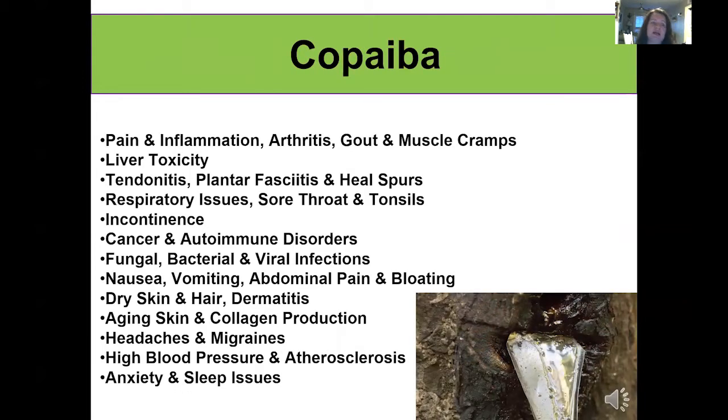The next one, which is great for pain and inflammation, and I use it all the time, is Copaiba, or Copacabana, as I sometimes jokingly name it. It's great for pain and inflammation, for arthritis, gout, and muscle cramps. It helps with liver toxicity. I also help support my gallstones with it. It's for tendinitis, plantar fasciitis, and heel spurs, respiratory issues, and just name it, it has it.